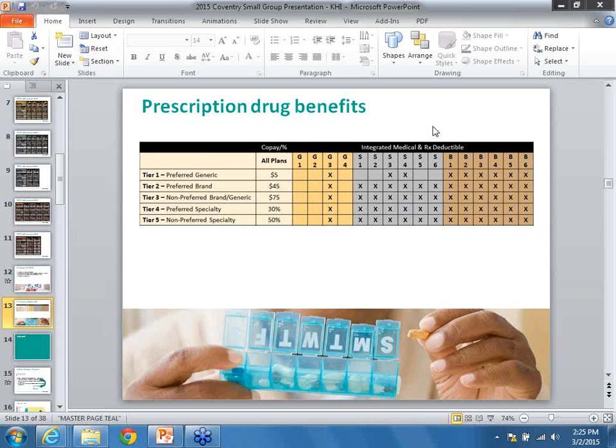Aetna has different rules around how they look at GAs, and so as I continue to meet with leadership at Coventry, I'm trying to determine what we have to do to become a general agency. What I call it is earn an override, so that we can pass through 100% of the agent commission. So I'll just tell you today, on a small group case, if you're going to charge the maximum, which is $37 per member per month, you're going to do an 80-20 split with KHI on that.